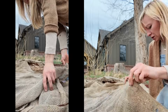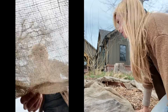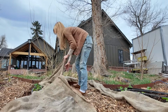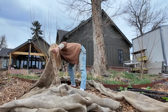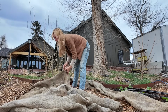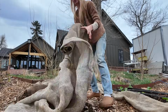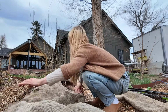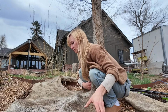Now, if it's windy, you're gonna want to have some staples nearby to staple this down into the ground. But all I'm doing is laying this over the top, and that's gonna help specifically with wind, but also with extreme sun. Because the burlap doesn't block out all light, it still lets some light through. So it's not going to create a situation where it's going to kill the seedlings, it's just filtering it, and again, providing that little bit of protection from the wind.